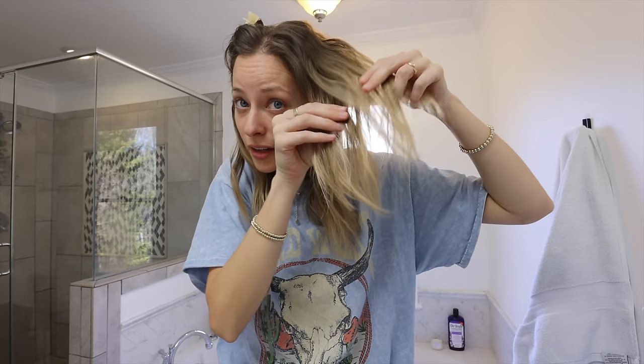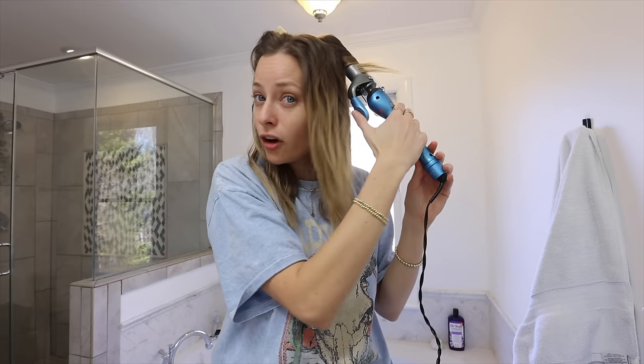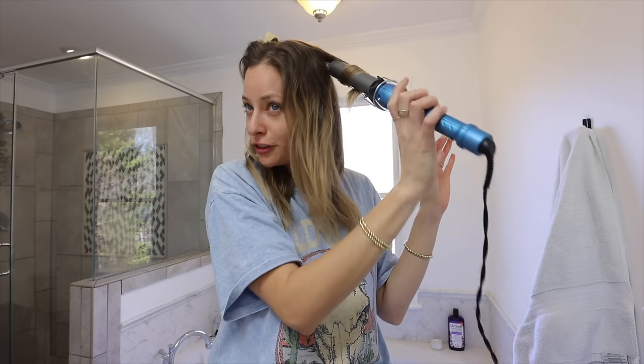Don't mess it up again. This is where it's just so dead. There's little uneven pieces from all the breakage. There's no consistency to it at all. It just makes my hair look so bad. If I curl it though, it kind of camouflages it into the longer hair.